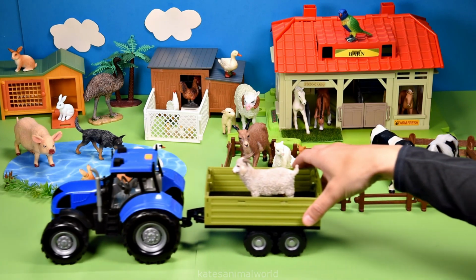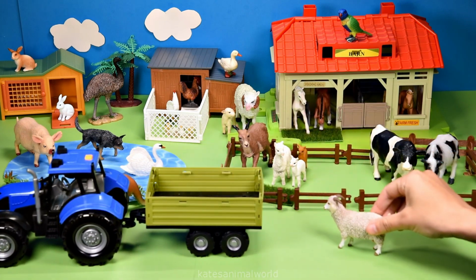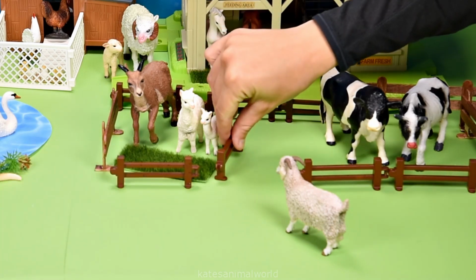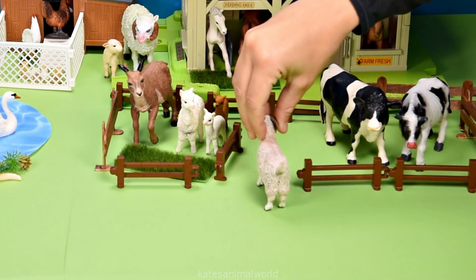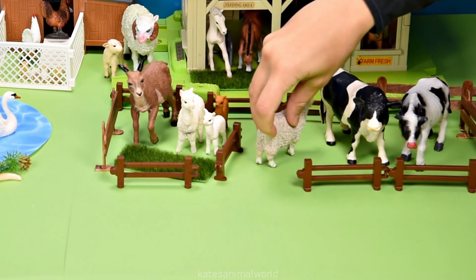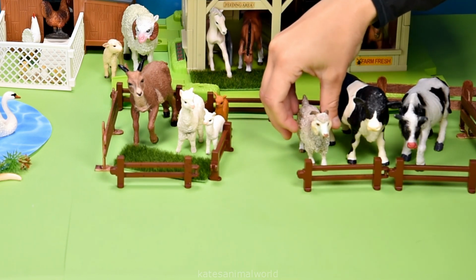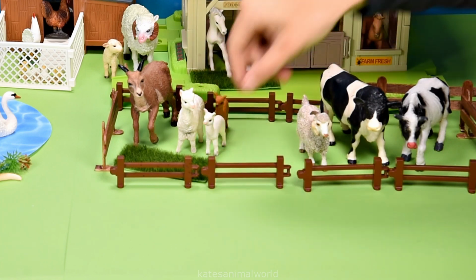Who's in the back of the tractor? It's an Angora goat. Angora goats are famous for their mohair fur. This is used to create many types of clothing. Don't forget to close the gate.